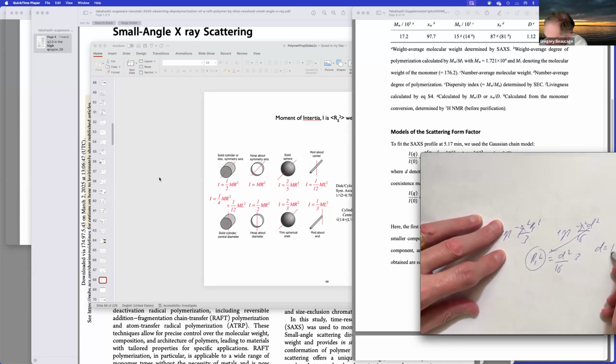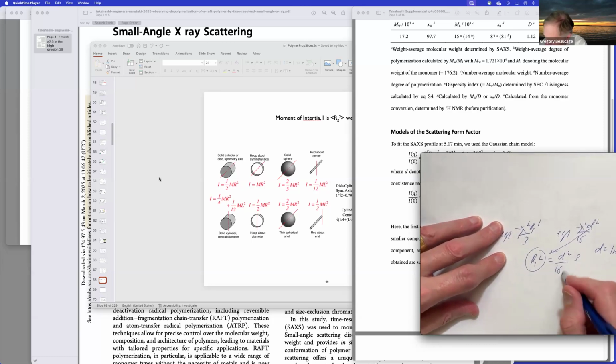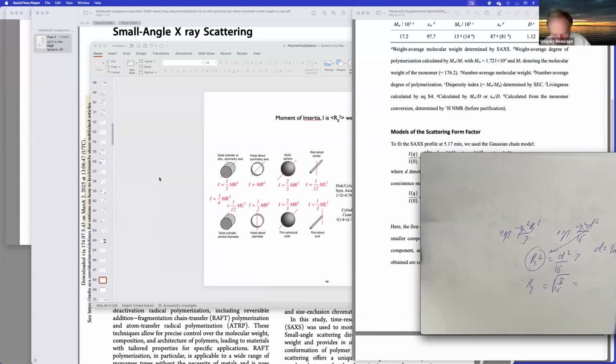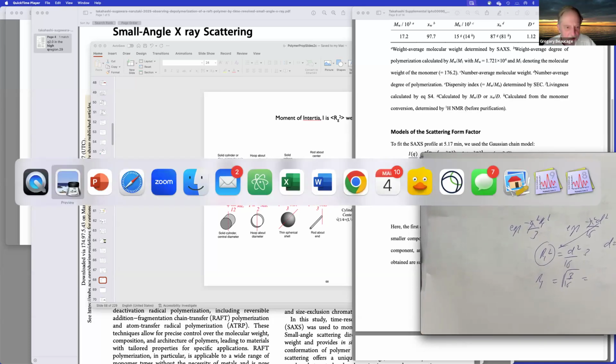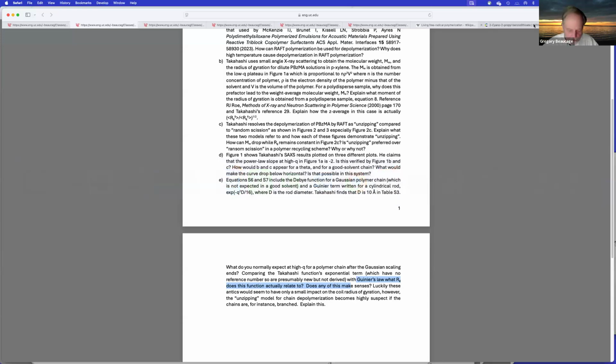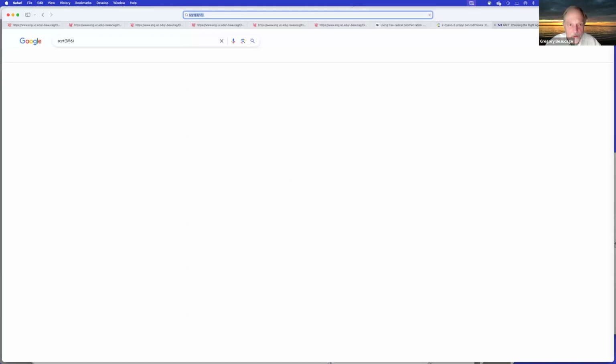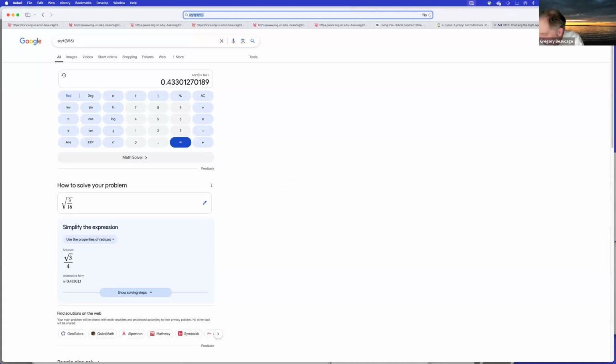He reports d equals 1 nanometer. So if you have 1 nanometer here, what's Rg? So it's the square root of 3/16 is Rg, right? Whatever that comes to. If you look at that Rg value, it's going to be such a small number. Let's see, square root of 3/16. I think it'll just do it for you, maybe 0.4. So 0.4 nanometers.